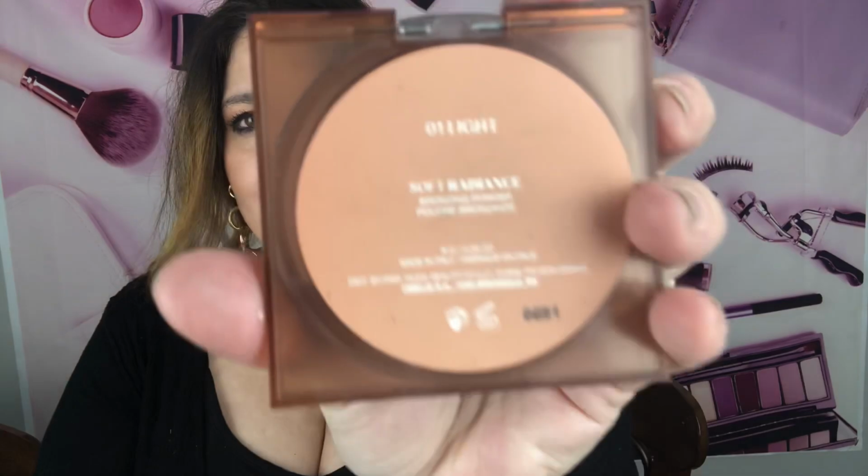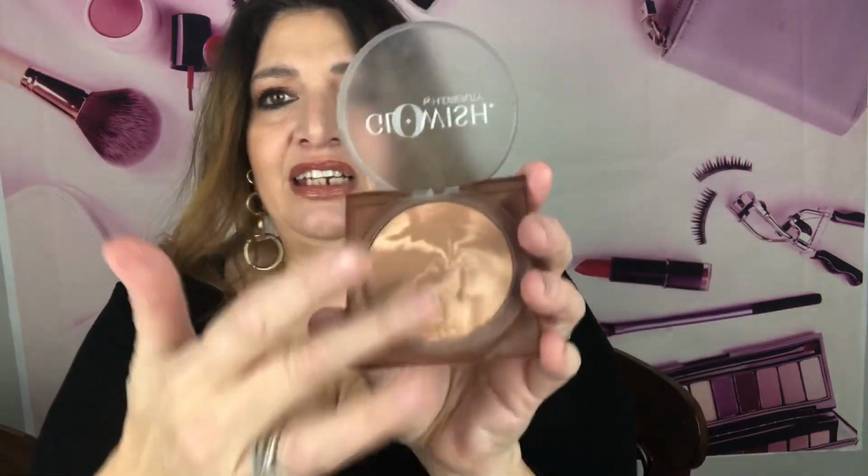This one is in the shade light, if you can see it, and it's multi-dimensional and very, very buildable. It's very light. As you can see, you can barely see it, but you can build it, and there you go. That's what I like about it. It's got a very slight sheen, not so much that it's all glowy, as you can see.